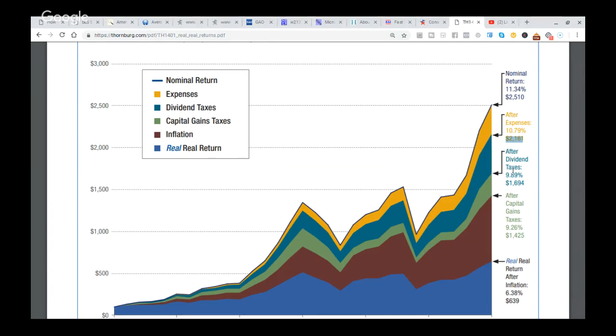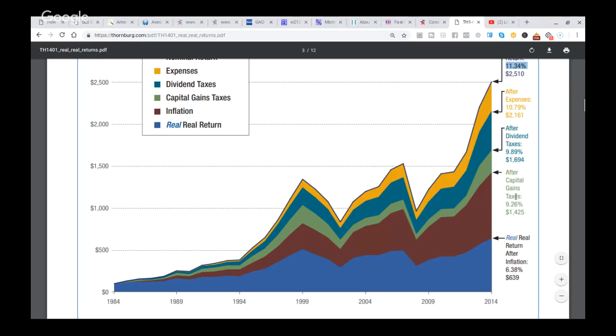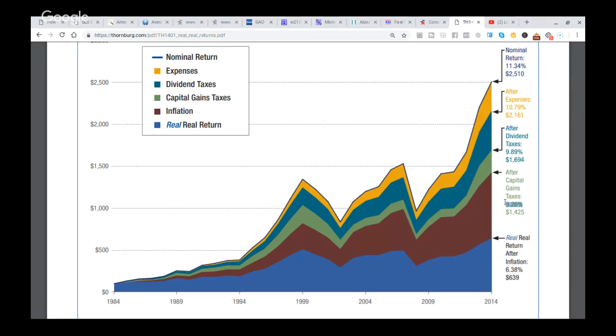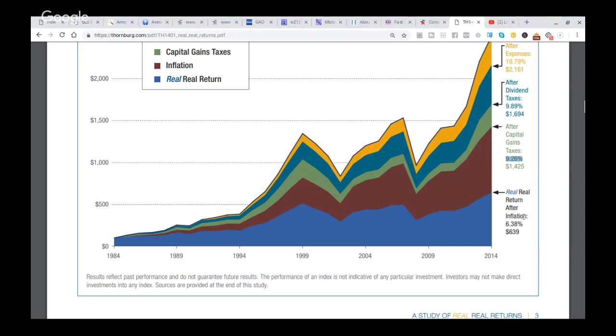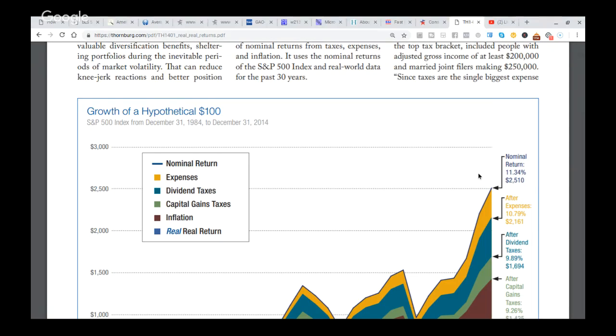After dividend taxes, again, the highest dividend tax rate at the time they were received, we lost some more money. We lost another $500, so we're down to $1,694. After capital gains tax, again all long-term, whatever the long-term capital gain rate was at that time, we're down to $1,426. Now, our nominal return was 11.34. After taxes, expenses, and capital gains it was 9.26. So we only lost about 1.5%, but we've lost over $1,000 in total gains. Now, after inflation is the big one. We are down to 6.38, and our $100 has only grown to $639, whereas initially it seemed like we had it at $2,510.